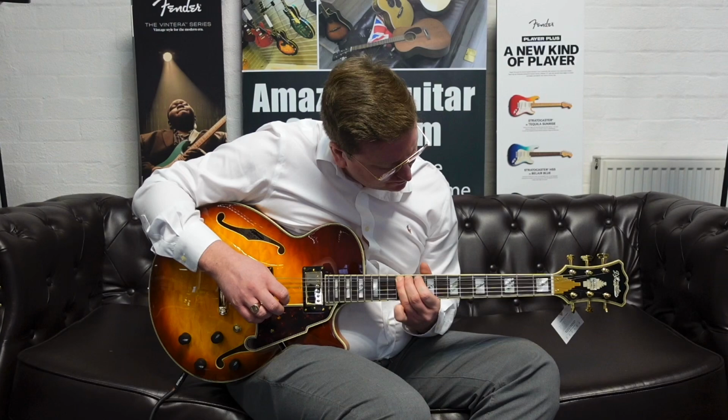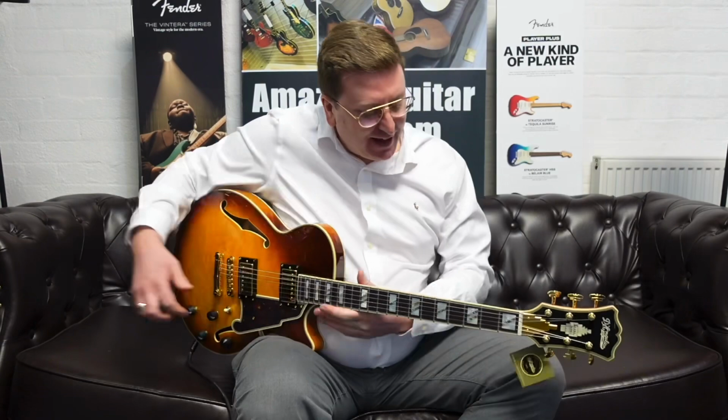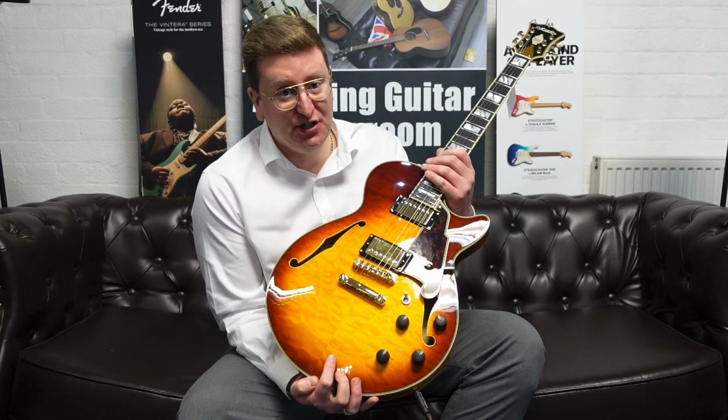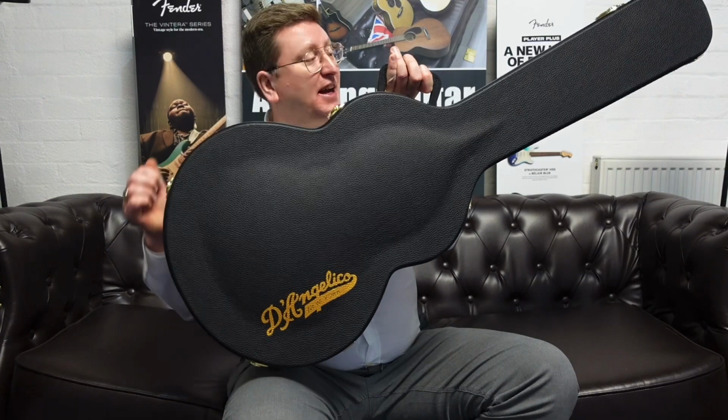What a guitar. D'Angelico XL SS XT, quilted maple top, lovely maple back and sides, rosewood fingerboard, extremely beautiful playing C-shaped neck. And to top it all off, as well as all that, you get a hard case with it as well. You get a D'Angelico hard case to keep the guitar nice and safe and protected. It really is the complete package.